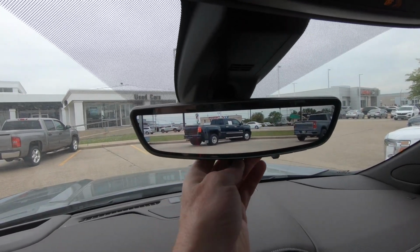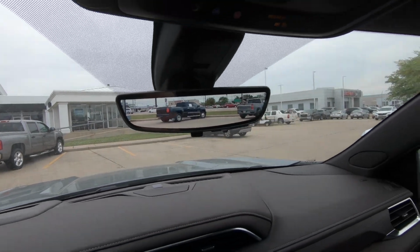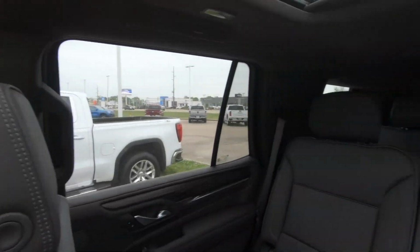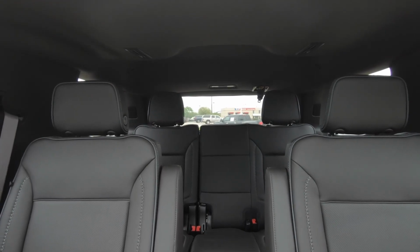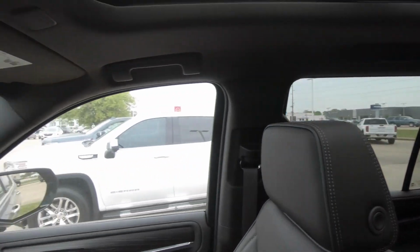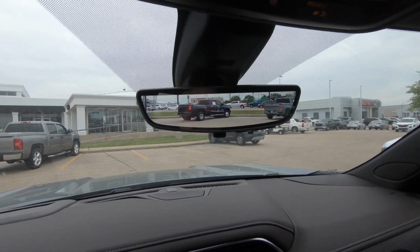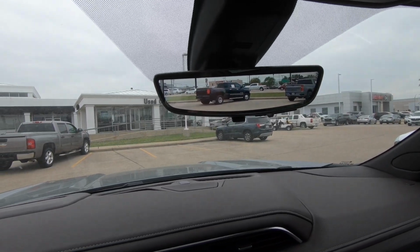If you don't like that, well, you can go back to the conventional style. But here's the advantage. If you had a vehicle full of passengers, especially somebody in that rear seat area that was tall enough to block your view, well, this is very useful, and you can make adjustments to that, to the position and to the brightness and all that good stuff.